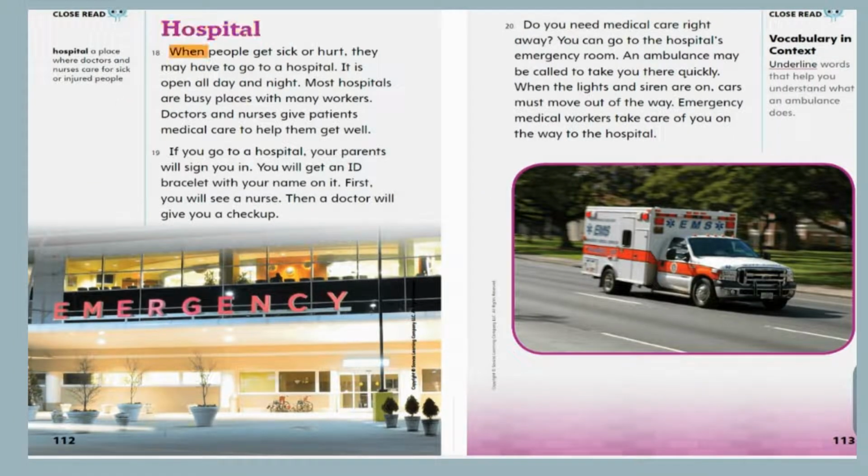Hospital. When people get sick or hurt, they may have to go to a hospital. It is open all day and night. Most hospitals are busy places with many workers. Doctors and nurses give patients medical care to help them get well. If you go to a hospital, your parents will sign you in. You will get an ID bracelet with your name on it. First, you will see a nurse. Then a doctor will give you a checkup.